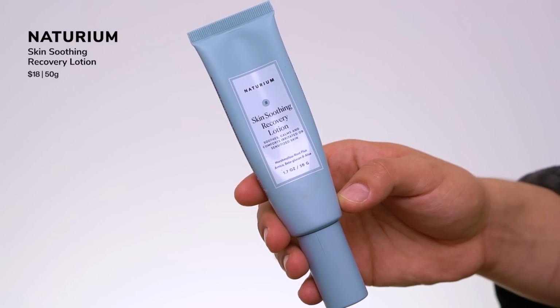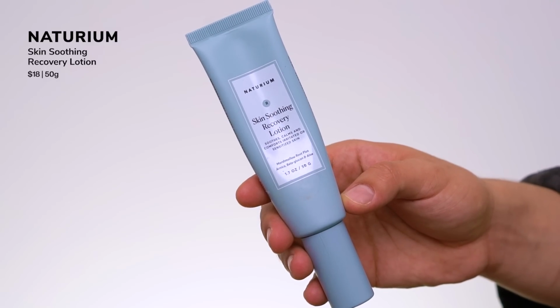Next two are from Naturium, and they're very different products in my opinion. First one I have is their Skin Soothing Recovery Lotion. This was under the dry skin soothing line that had the marshmallow based products. The reason why I like this a lot is because this was something I reach for a lot when my skin is very irritated and very red.